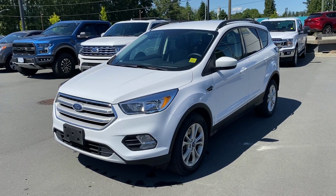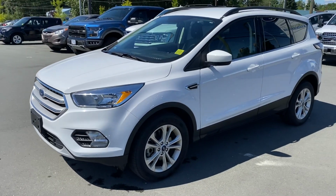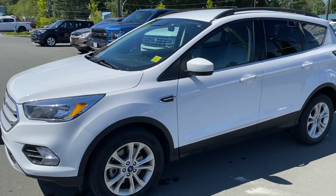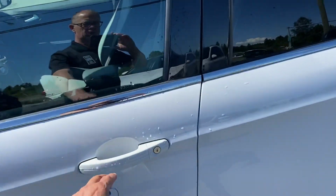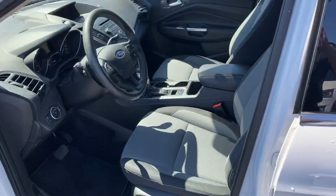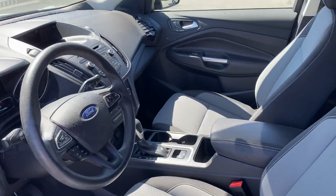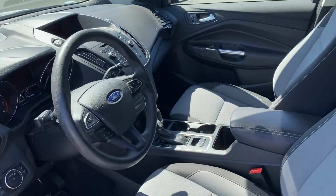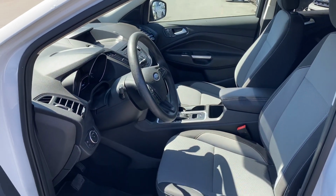So here we have a real nice 2018 Ford Escape SE all-wheel drive. This one's got the 1.5 EcoBoost motor, so plenty of pep but great on fuel. SE comes with all your regular power options: windows, locks, mirrors, AC, backup camera, cruise control. Really nice spec though. It's got a power driver's seat, heated front seats.